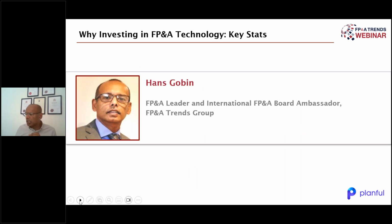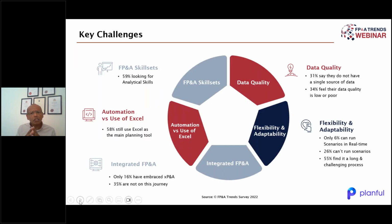A quick introduction here. I don't have that much time. I just wanted to set the scene for today in terms of looking at what are the key challenges that FP&A is facing. I will go from right to left, so data quality, and all of this is from our FP&A survey of 2022. 2023 is going to be out mid of next month, so look out for these.